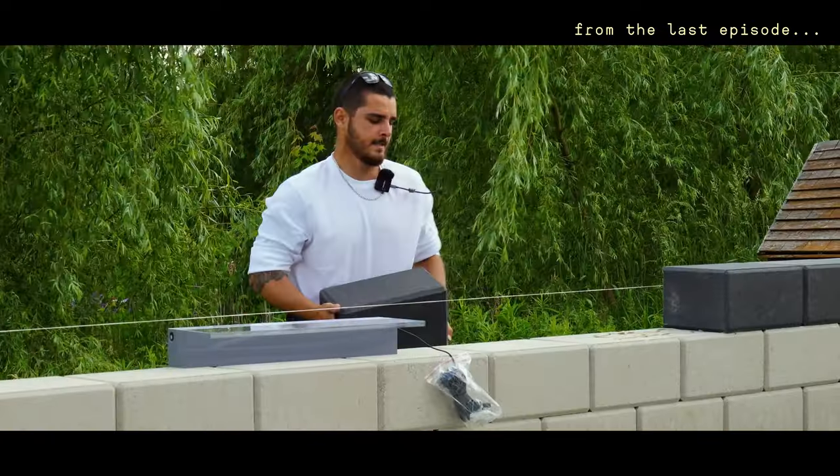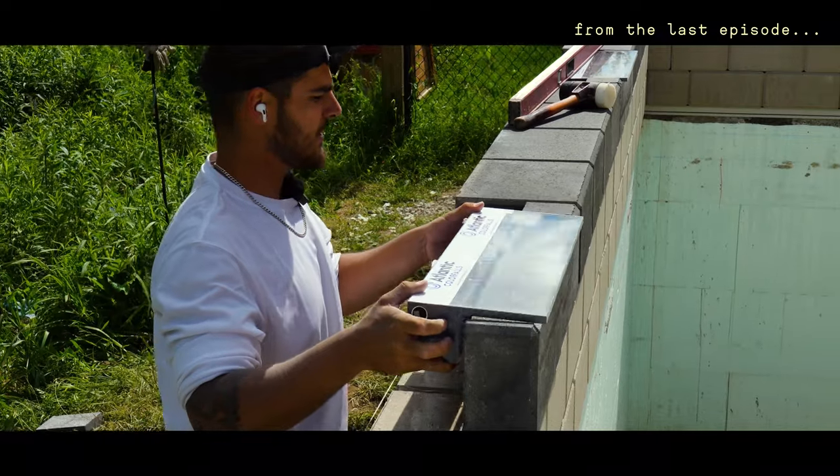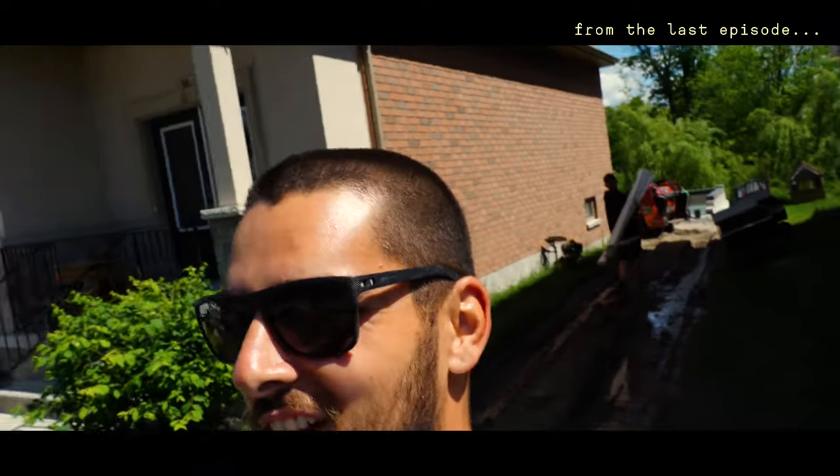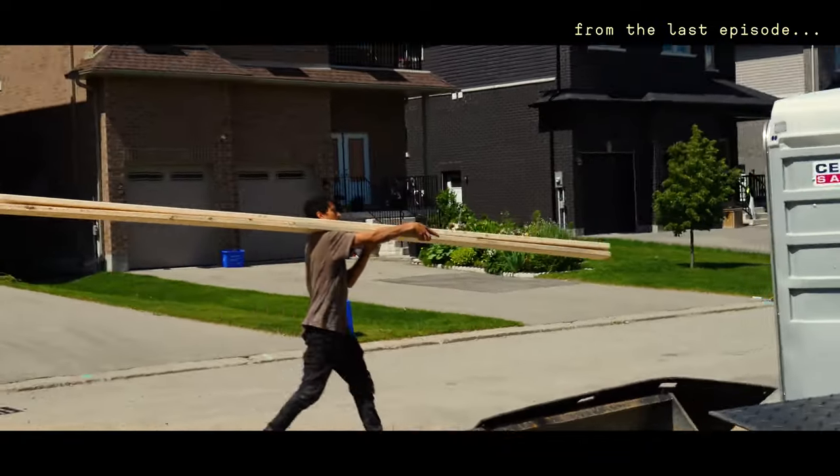Man, these things are heavy. See if she fits. Moment of truth. This cabana's about to get thrown down. Got that man taking the lead.